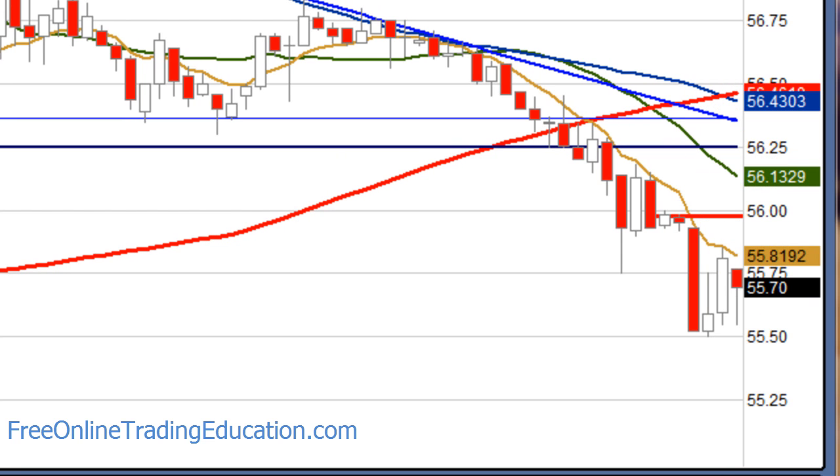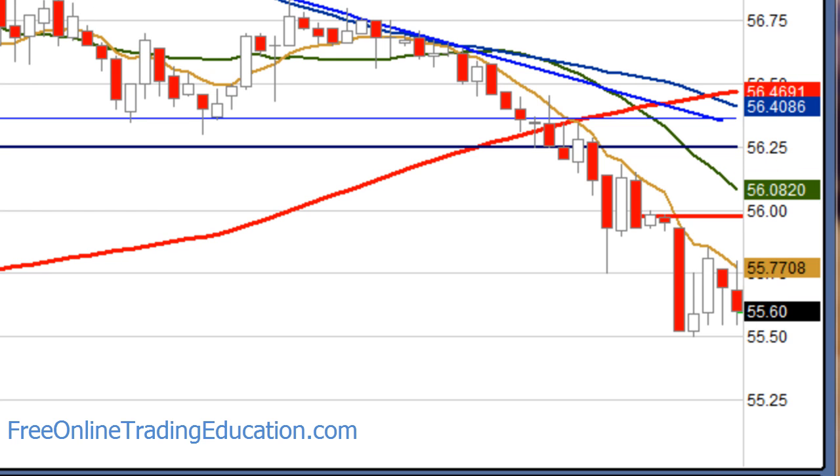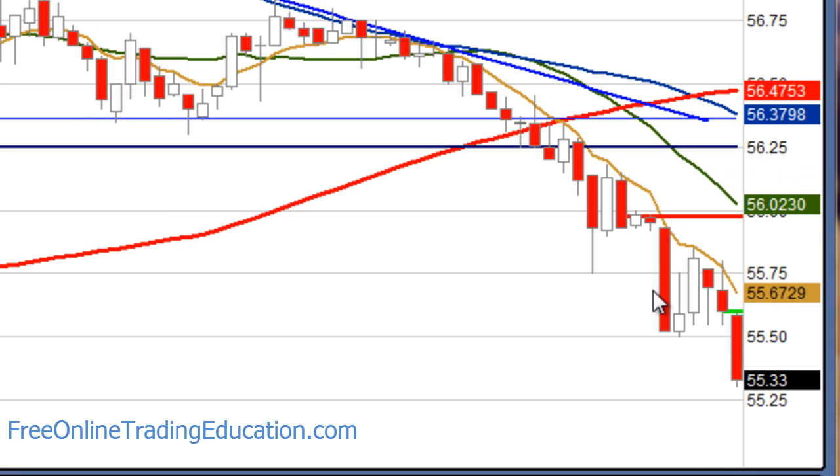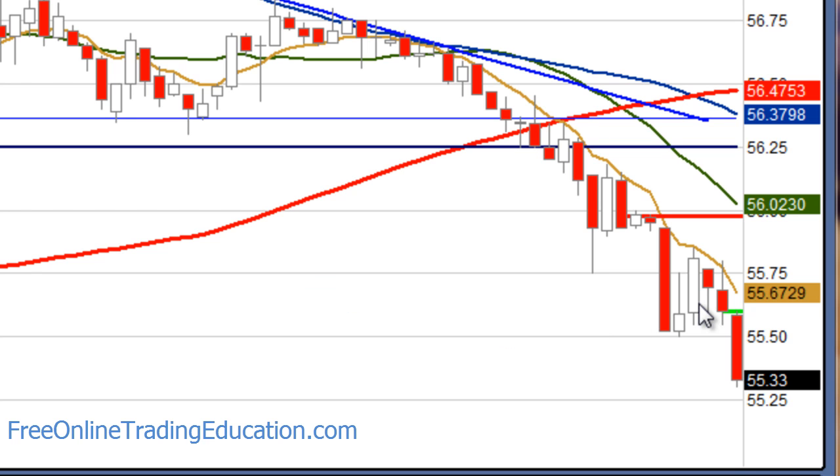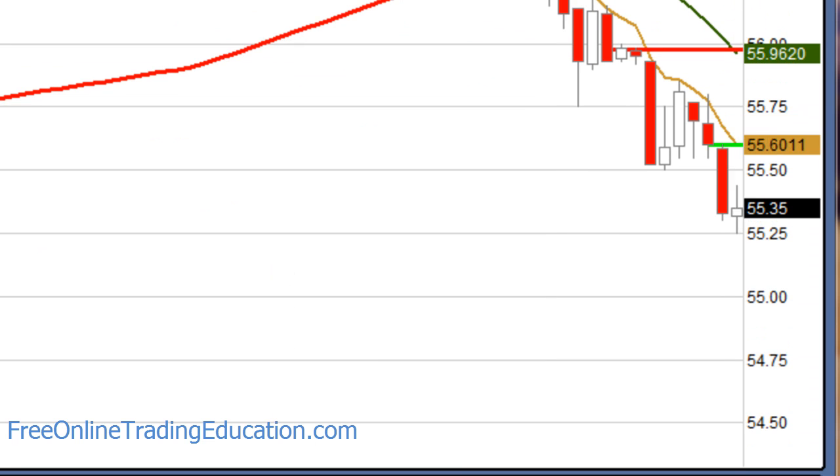Started to pull up again. It's low basing here, but because of that big pullback up there, I got a little nervous and took out half right here at 55.62 for 0.6%. But then sure enough, this low base breakdown fell again. Let's pull this up and see what happened next.